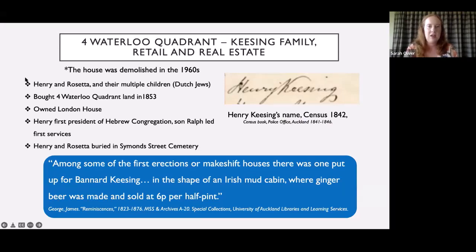And then for Waterloo Quadrant was the KEESING family, and they were involved in retail and real estate. The house was sadly demolished in the 1960s, so I don't actually have a picture of it. So it was Henry and Rosetta and their multiple children, and they were Dutch Jews. They originally immigrated from the Netherlands to London before immigrating on to Auckland. And they bought 4 Waterloo Quadrant land in 1853.